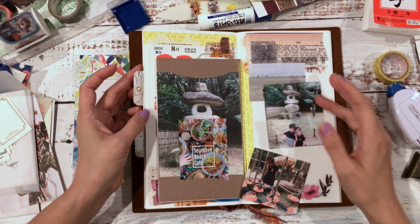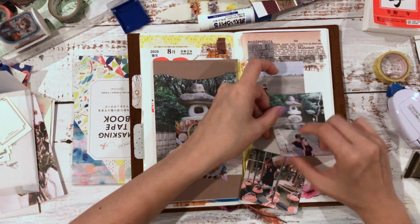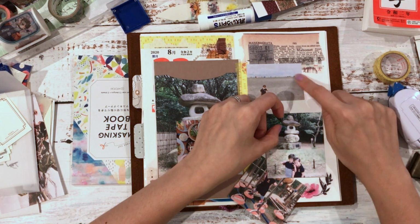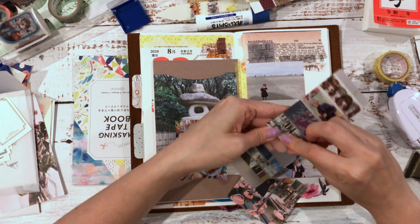Anyways, this is for me for memory keeping, because I have such a bad memory. So I want to tip this one in. I kind of want to add some more washi tape here, just a tad bit more.